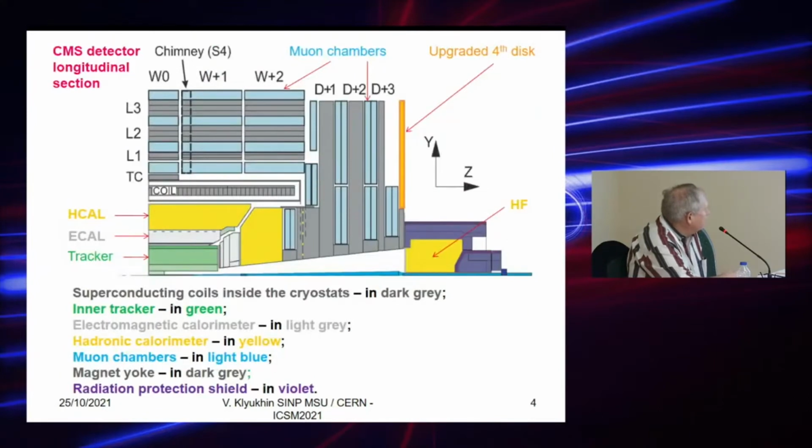Here you can see the longitudinal cross-section of the CMS detector. This is a coil. The coil has a length of 12.5 meters and the inner diameter 6 meters. Inside the coil we have all the major sub-detectors: Pixel, Tracker, electromagnetic calorimeter and hadronic calorimeter. Outside of the coil we have the magnetic system that consists of muon chambers and steel yoke plates and disks between the chambers. The angle of 5.7 degrees is covered by the hadronic forward calorimeter, and after that we have only the radiation protection shield.